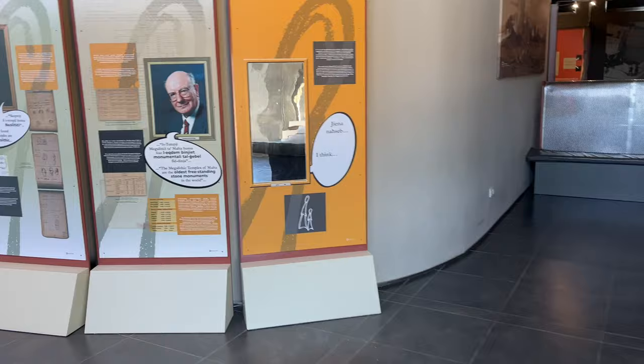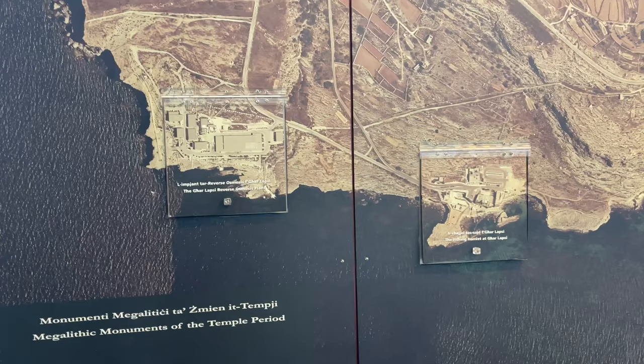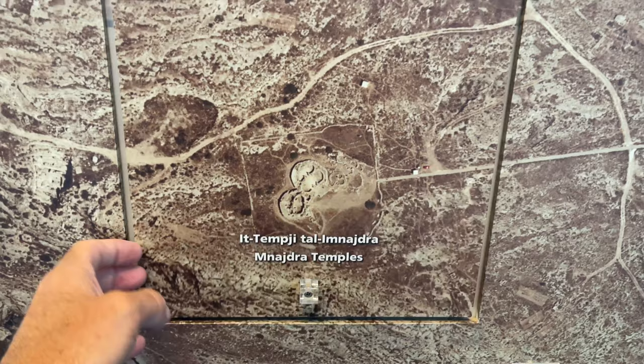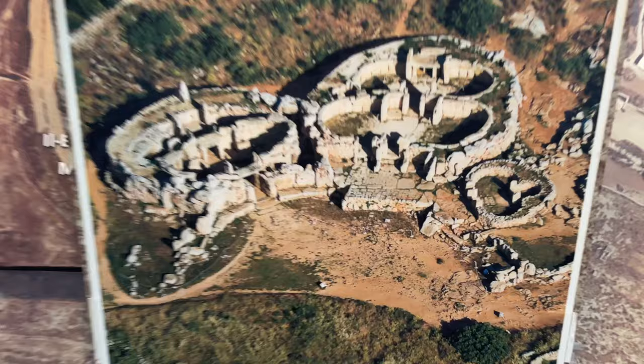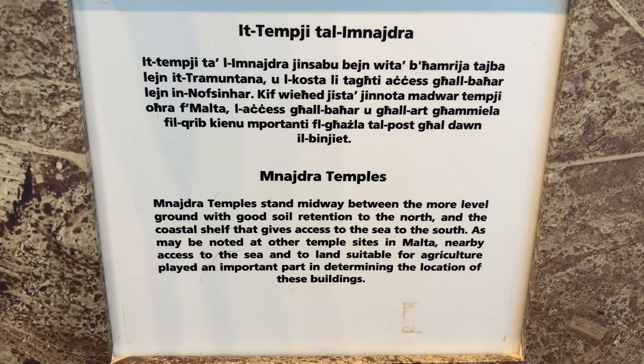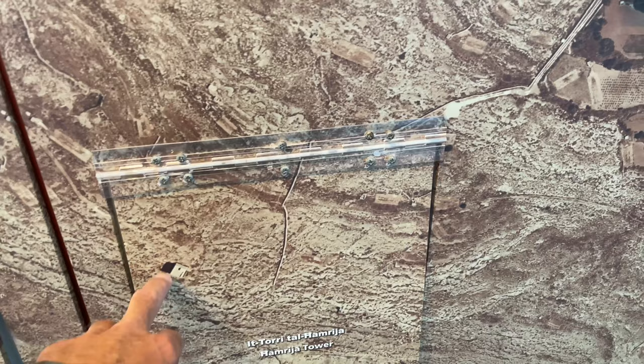Okay, and it looks like these are the guys that discovered it. And then this is, what is this, landscape? So is this Ħaġar Qim? Megalithic quarries, corner deposits. Here's the temples. That's where I'm at. That's what it looks like from above. Man, that's staggering, isn't it? Tower. They used to communicate. Ħaġar Qim Temple.